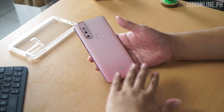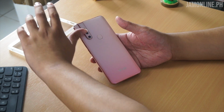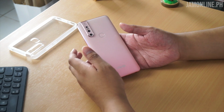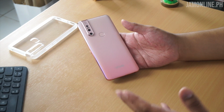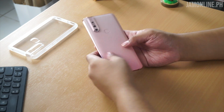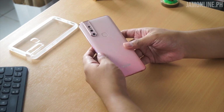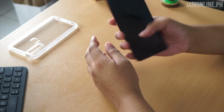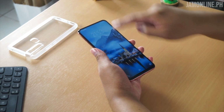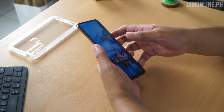So may gradient color siya sa taas, pa whiter ng pa whiter habang pataas, pero it's actually nice na ganito yung itsura niya. It's not plain, may gradient color siya. We also got here the Vivo logo at the back. We also got here a glass back, which is pretty solid to feel, and maganda yung ergonomics niya para sa akin, despite having a 6.53-inch Full HD Plus IPS display dito sa smartphone na to.